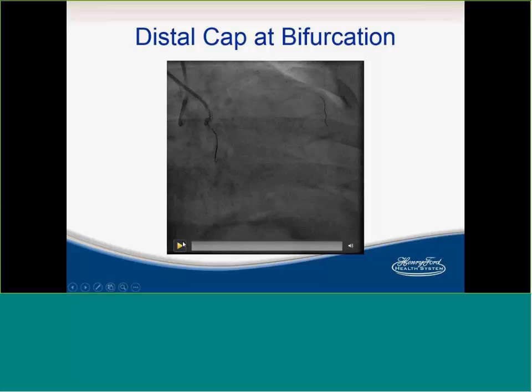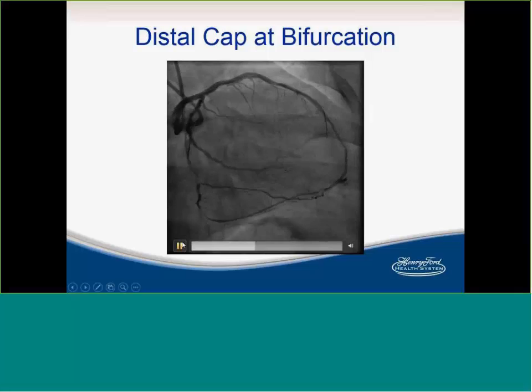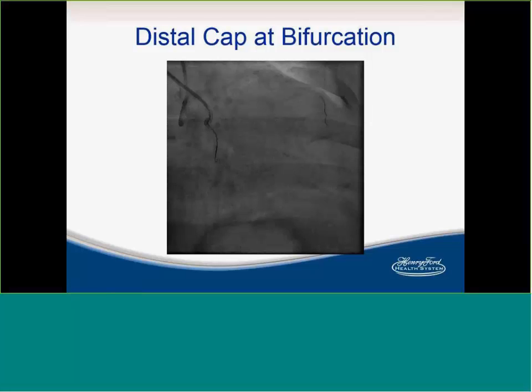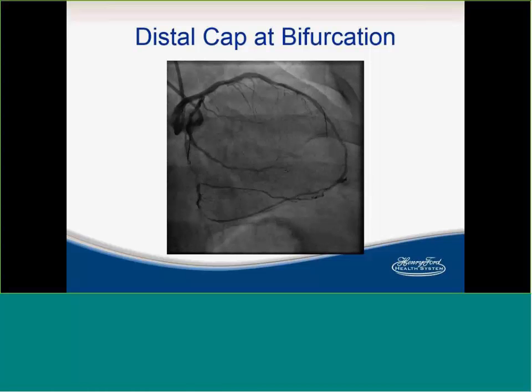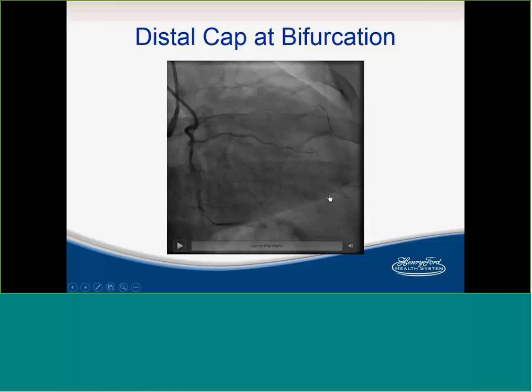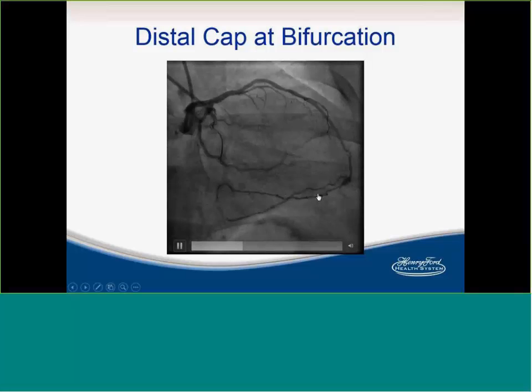So in terms of the hybrid algorithm, we have a well-defined proximal cap. We have an occlusion probably 20 millimeter. With the tortuosity, we're looking at it here for shortened, I think more than 20 millimeter. Distal targets are actually good, except they are at a bifurcation. And we have collaterals, which depends on your level of comfort and experience. We can call them interventional collaterals versus non-interventional collaterals.